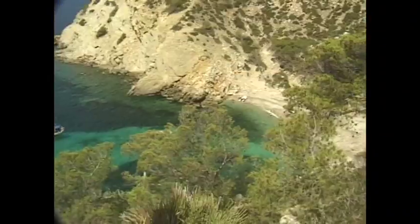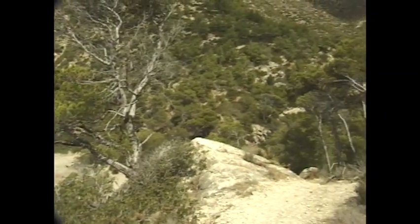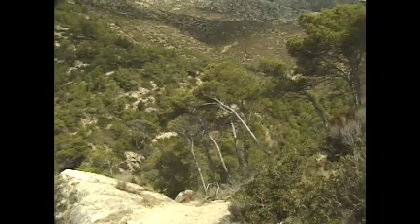Well, it looks like we found our private little cove. We're near the port of Andratx on Majorca. And this island is just very beautiful. Looks like a really nice area with these huge peaks. I'm gonna go and take a hike in the hills.